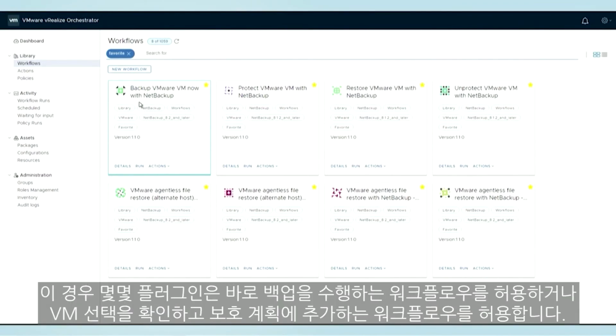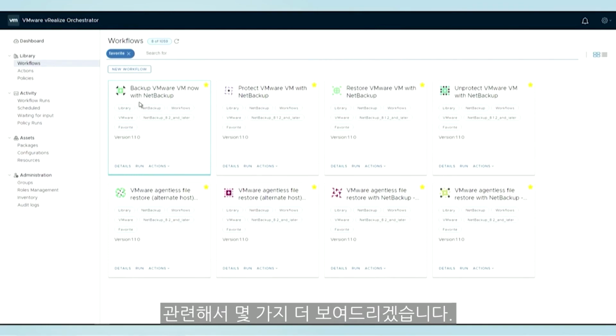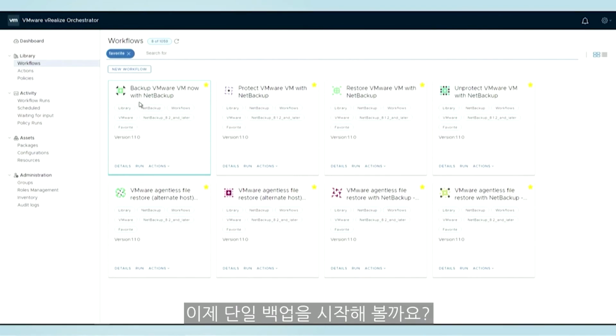In this case, there are some plugins that allow workflows like perform a backup right now, or identify a selection of VMs and add them to a protection plan. We can unprotect them, perform a full VM restore, or even perform a single file restore. Today I'm going to show you a couple of things. One, we're going to perform a backup right through your VMware tool of choice and perform another single file restore as well. So let's dive into performing a single backup.